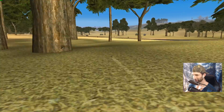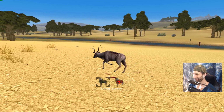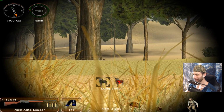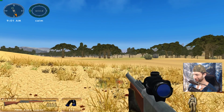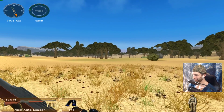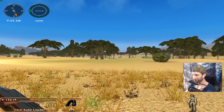That was perfect. That's a long shot. He doesn't even know what happened. He doesn't even know what hit him. He is going down. Wow. I've honestly never had that happen playing this before, where the animal just stood there and acted like nothing even happened. I mean, it's pretty realistic because in real life that definitely can happen, but I've just never had that happen in Hunting Unlimited before.